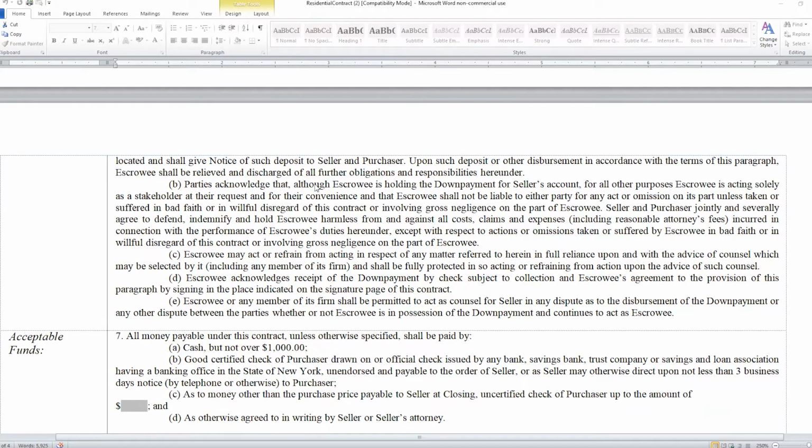All right. Usually the money will be held in a non-interest bearing account. Sometimes with new construction, the money will be held in an interest bearing account. But of course, if you earn interest, you have to pay taxes on it, and by the time you're done with that, it's not necessarily all too much.